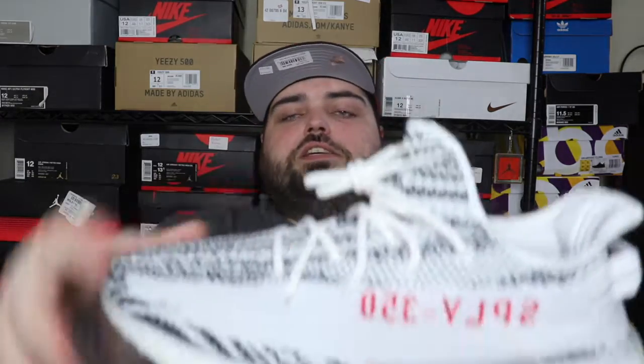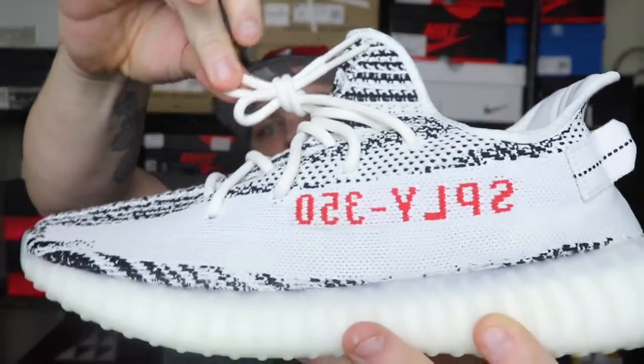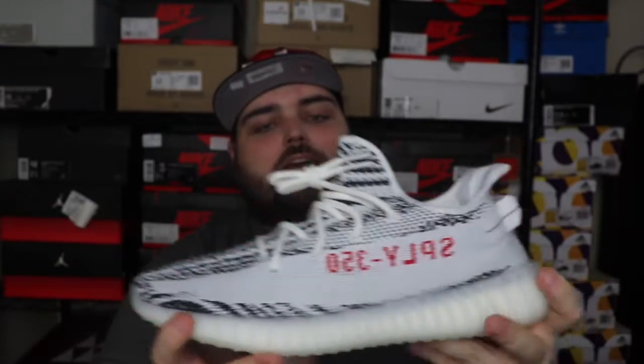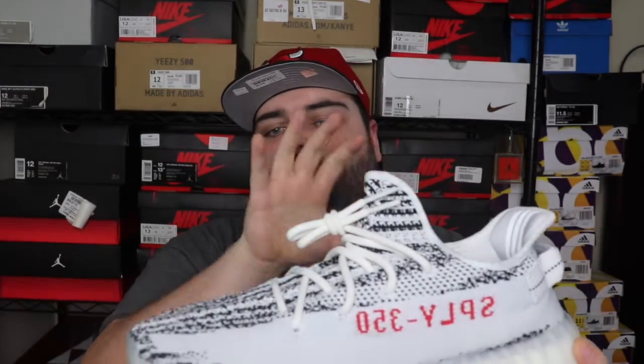Another thing that I noticed is different is the laces. So the laces are not a true white. They're almost the same creamy hue or creamy colorway that you have on the midsole and the outsole. And honestly, I kind of like these a bit better than the original pair because it does have that contrast. So it's not just white and black, it's two different colors of white and black. One creamy, one all white, and then black.